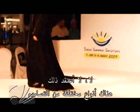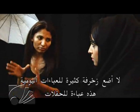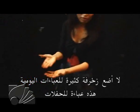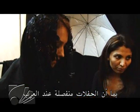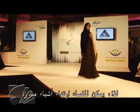No, I don't think so. See, there are different type of designs. For example, the daily wear abayas, you don't see too much embellishment. I don't really do a lot of decoration on the daily wear abayas. This is a party wear abaya. So as the parties in Arabs are separate, so women have like the freedom to have something more decorative.